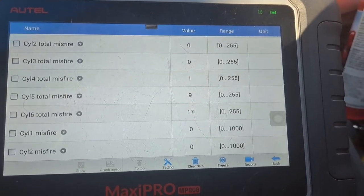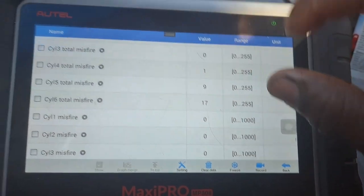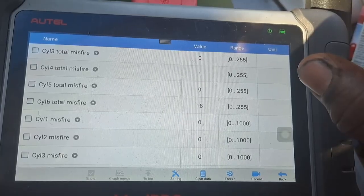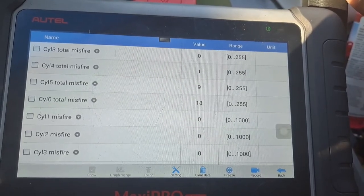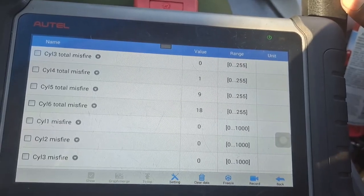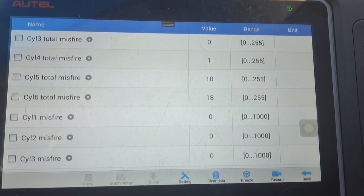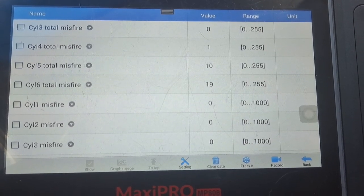Because it's fine when it gets hot. When it's warm, this is okay. This is not that big of a deal, but it definitely could run smoother. At least, in a way, it's the front bank. I'll probably just swap spark plugs and coils and see if it moves. I think that'll probably be the simplest thing. I'll just throw some plugs in the front.